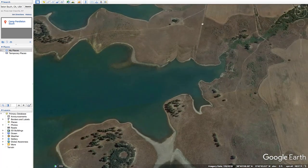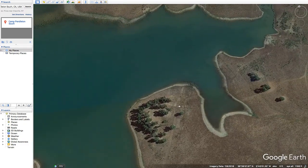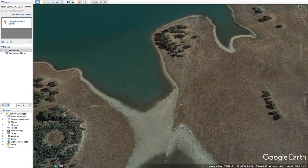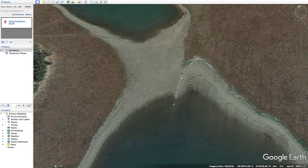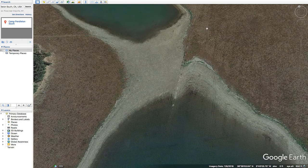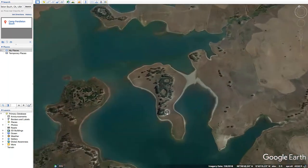And similar thing here, see this? Just caught my eye, but actually that looks like a road. But this is what I'm referring to. So, is this a car, or some type of aquatic vehicle doing that? Could be.